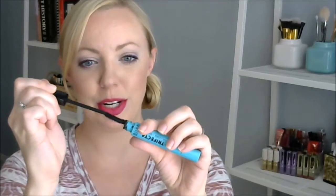One of my favorite drugstore mascaras has been this one, by far, by Milani. This is the Lash Trifecta mascara, and it is so nice. It is a synthetic bristled brush, so you can see the tiny little synthetic bristles on that. The slight curve shape is perfect for the eye. The length of it is amazing. It's a perfect brush, and it's nice and flexible, but not crazy scary flexible, just enough that you don't feel like you're stabbing yourself in the eye.